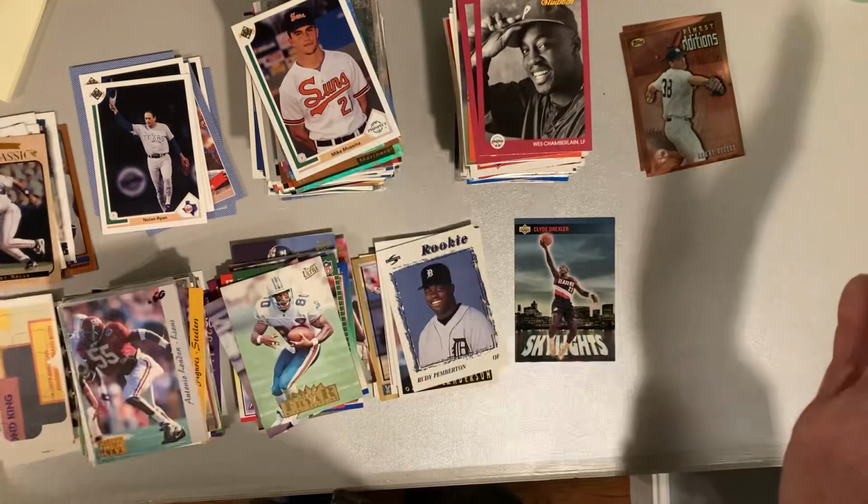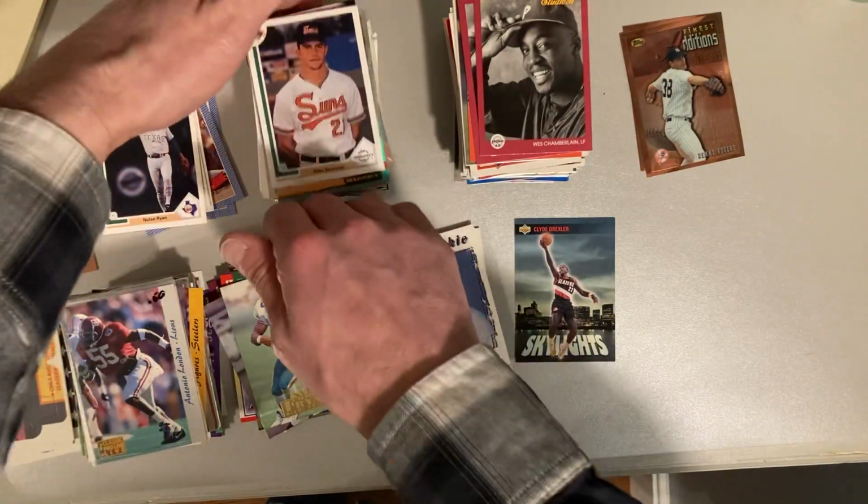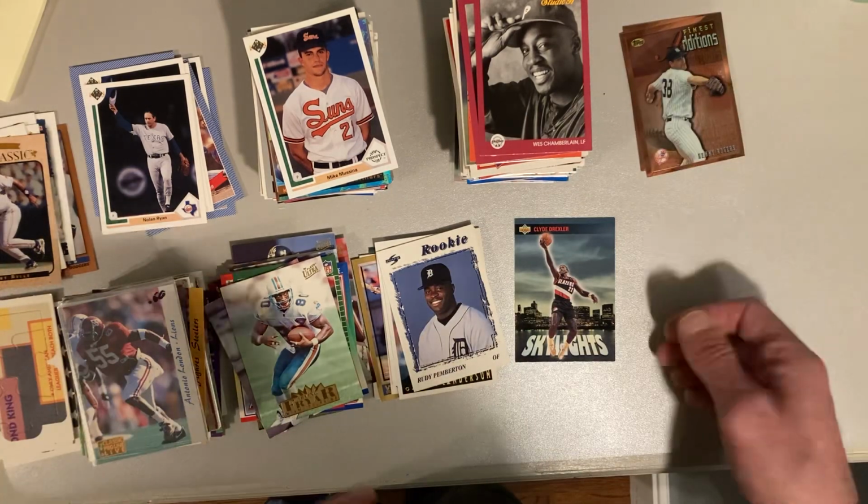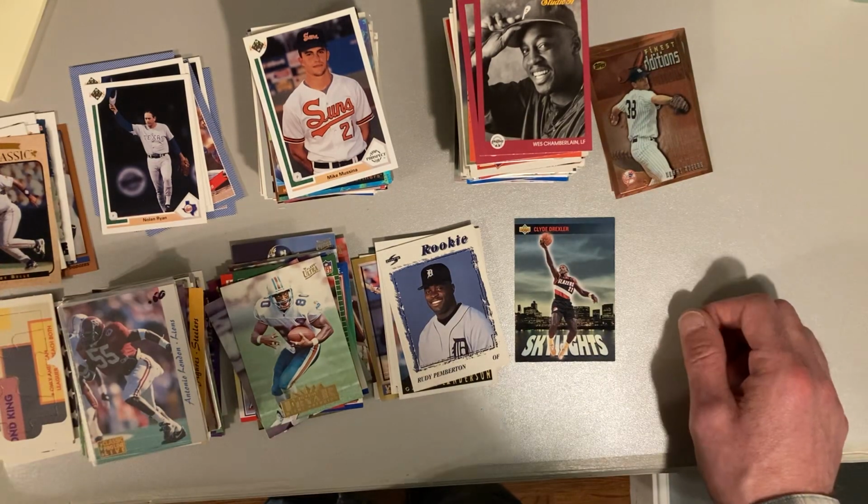So nothing huge and exciting, but look at this giant stack of good stars we got here, including some PC hits and some stuff to look up and some finest. So all in all, a good session, I'd say.